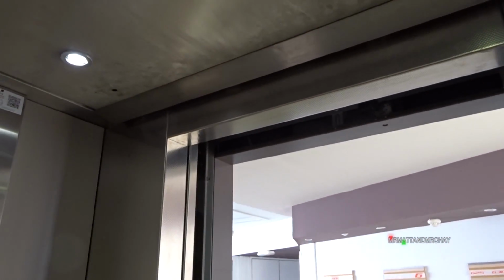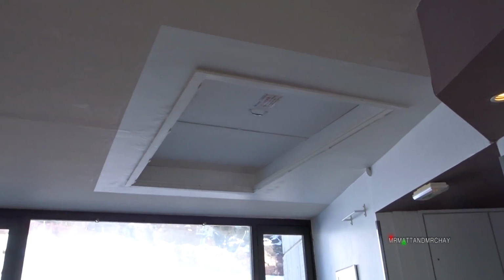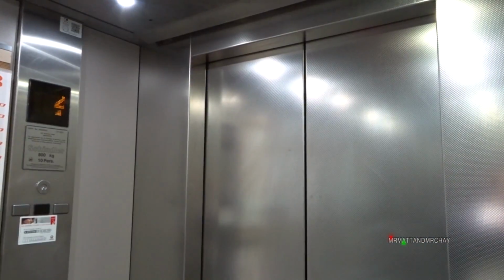Here is an observation. These lifts do not appear to be MRLs, which means the original motorroom has been retained. This is good for me as it means there might still be a chance of finding something old to film.